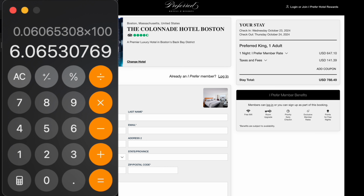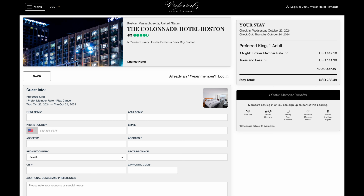I hate cent-per-point math, but I do have to ask: does this new partnership between Citi and Preferred rival that of Chase and Hyatt? Let me know.